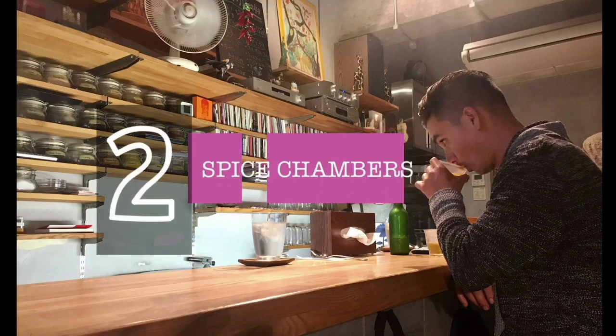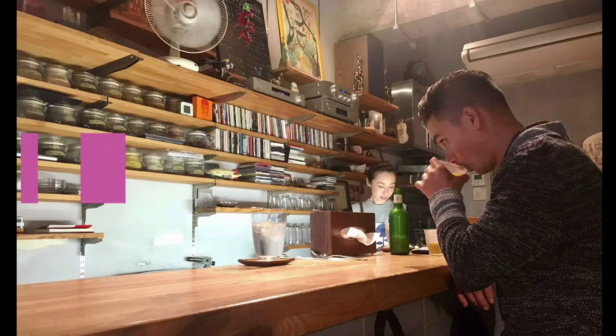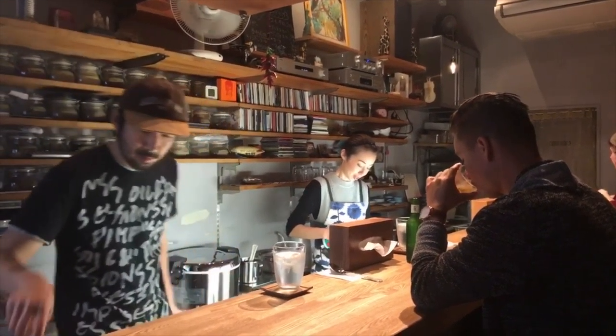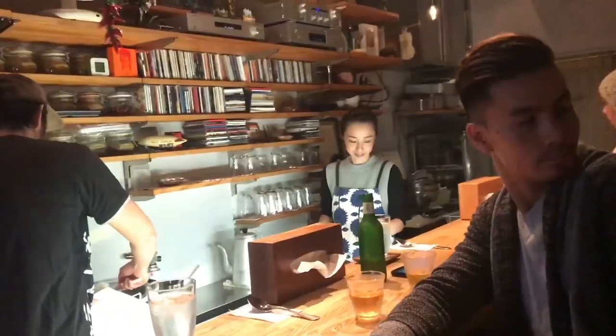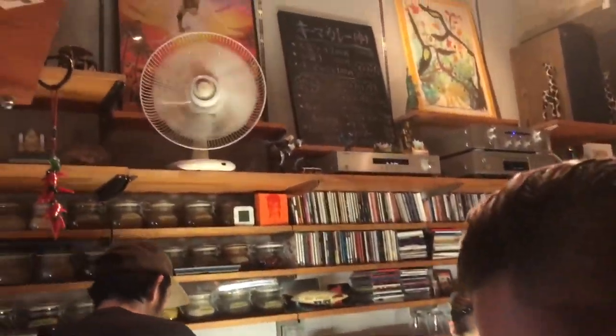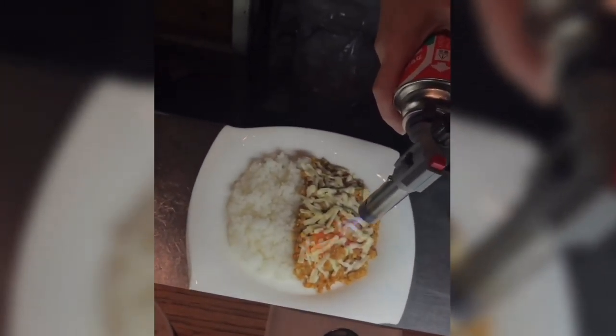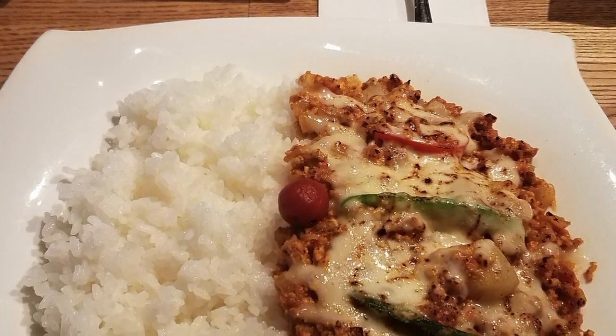Spice Chambers, a cozy, tiny little restaurant with one dish on their menu, Japanese curry with rice, offered in a choice of small, medium, or large, with cheese or no cheese topping, and get it with cheese because it's absolutely delicious. Think Japanese Indian curry.